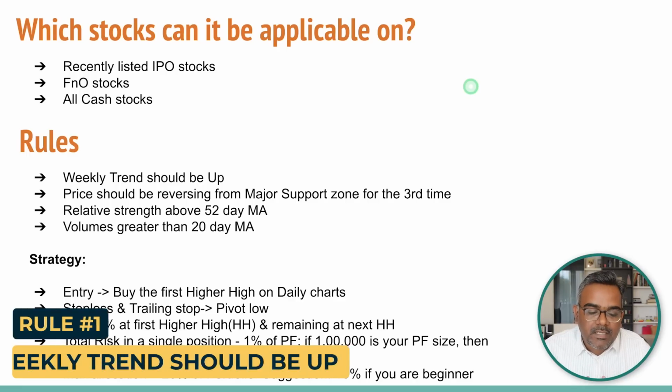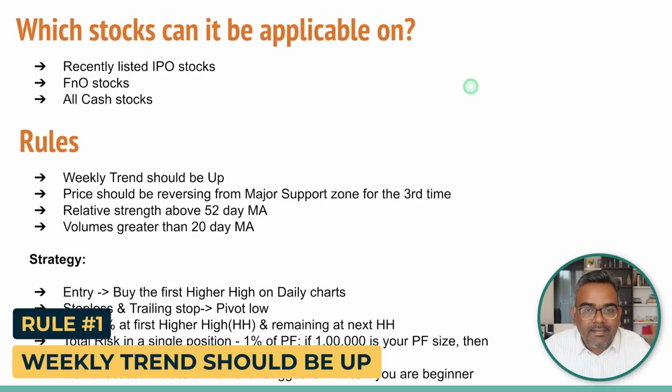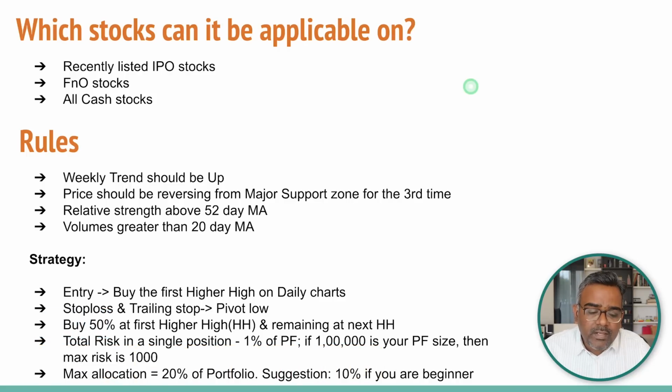So the first rule is the trend of the stock on the weekly charts should be up. Now, we'll look at an example shortly, but what do I mean by trend should be up? The stock should be in an uptrend structure. The stock basically should be going up and up and up, right? That should be the trend on the weekly charts.